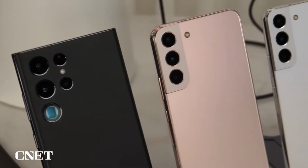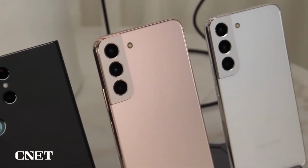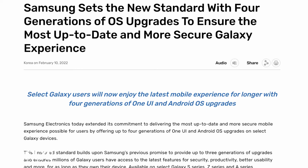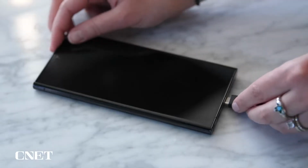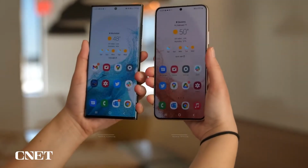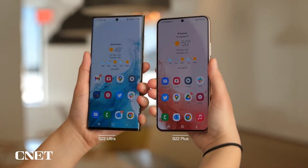Samsung is also giving the S22 lineup 4 generations of software support, which means it'll get Android version updates for even longer than Google's Pixel devices. Just be warned, this phone is expensive, and the battery life could be better for the price. But if you want a phone with a giant screen and an excellent camera, this is the one to get.